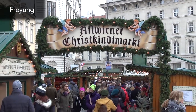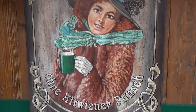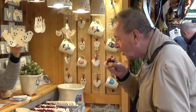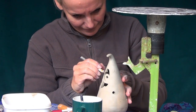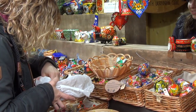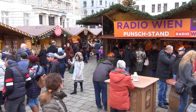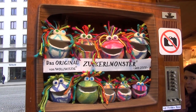This old Viennese Christmas market is notable for its wonderful specialties from the more rural parts of Austria. At the Am Hof Christmas market, there is plenty to eat and drink, and there is an arts and crafts market.